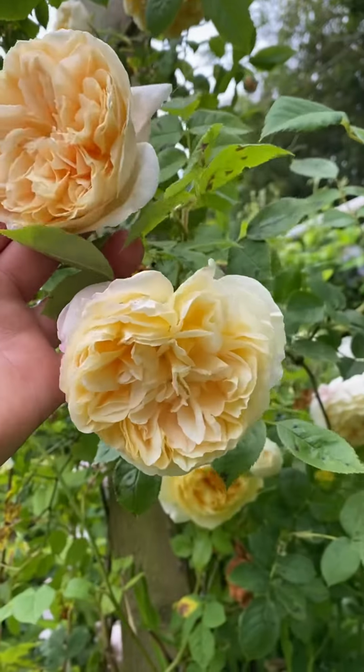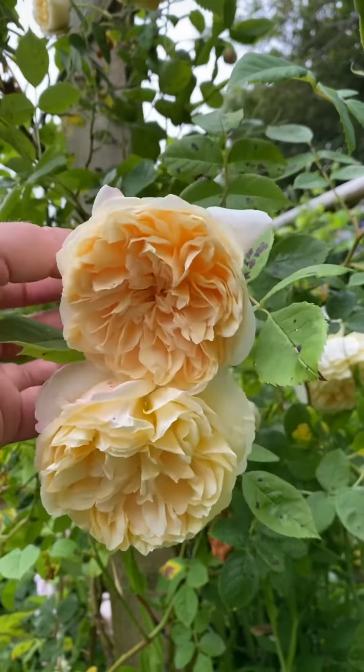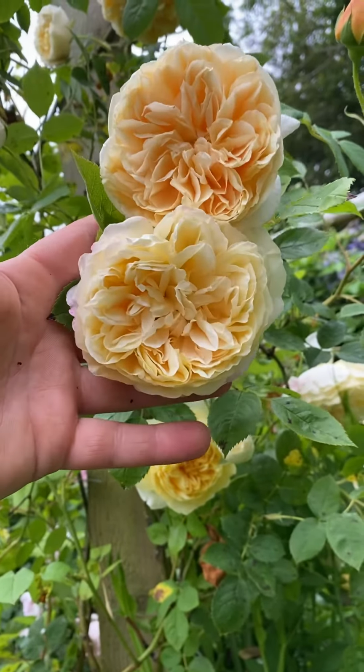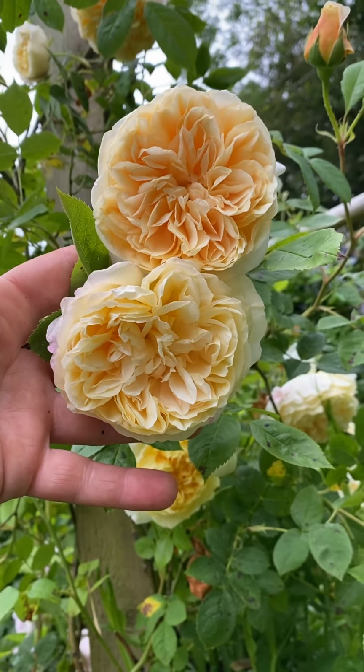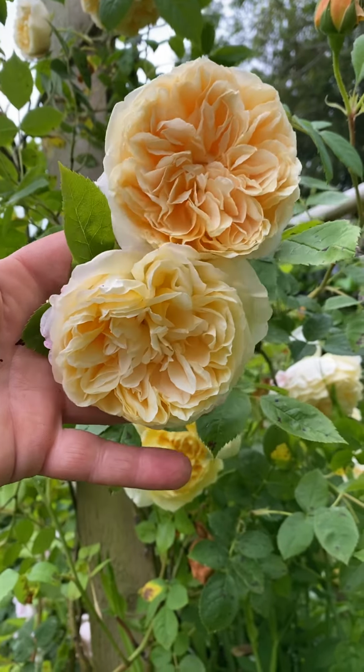It's a really nicely behaved plant. I've got it here growing up the washing line pole, so it's growing up a post, but you could put this up a fence, up a pergola, up a rose arch. It isn't too big so it doesn't get too out of hand, and it's not too small that it doesn't really do anything, so it's a nice balance between vigor and size.